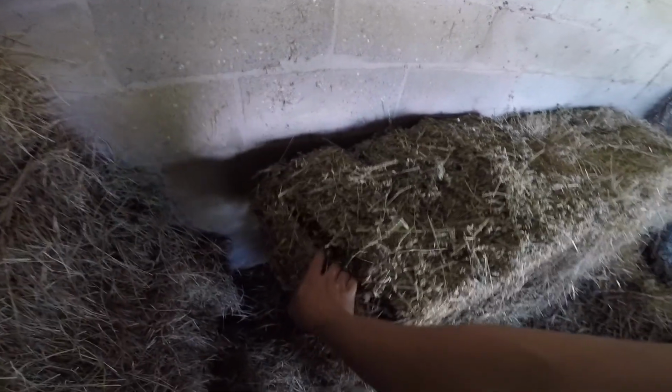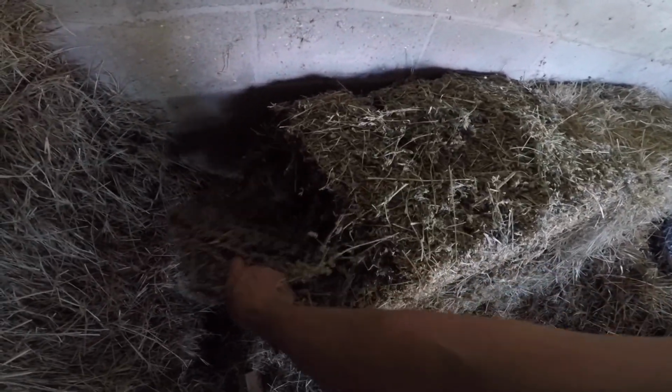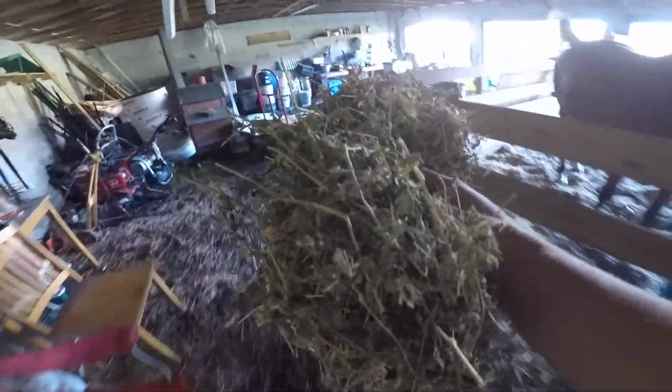Give them a little fleck of this alfalfa. I know a lot of people say that it's not good, but these are our cows and they like it. You don't give them much and they have the whole pasture, but we're getting them fat and happy.